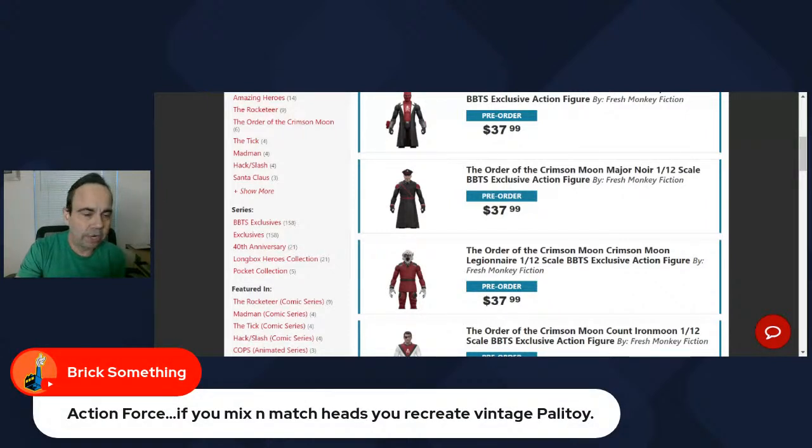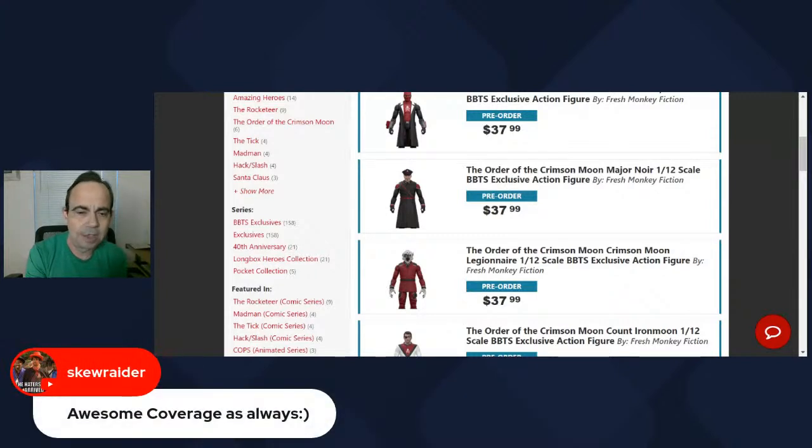Got one more here. Action Force. Let's see. If you mix and match heads, you recreate vintage Palatoy. Okay, okay. I couldn't remember if it was part of Action Force or not. I wasn't sure. Might. Nah, they had to have done more than Action Force. I was going to say Palatoy surely did just that, right? But maybe not. Thank you, Skew. I appreciate it, man.